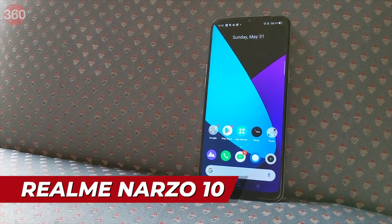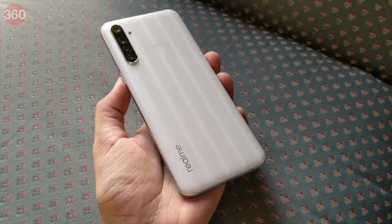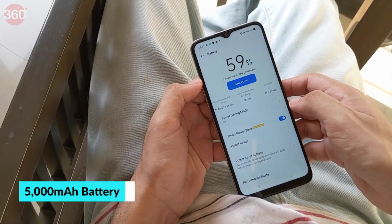The last phone in our list is the Realme Narzo 10. Now, this smartphone looks good and has good build quality as well. It has excellent battery life and it offers good value for money.